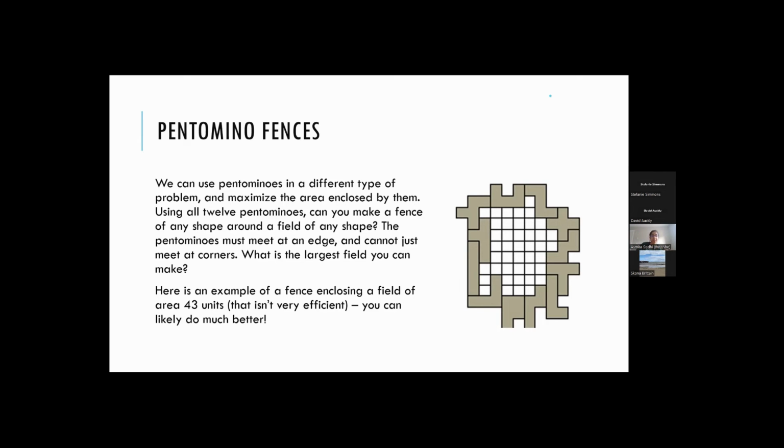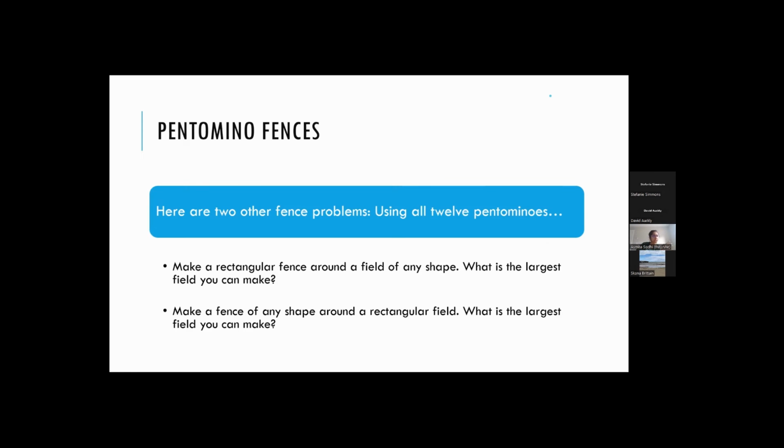So this one is making a fence of any shape around a field of any shape, but I can also restrict my problem a bit. Using all 12 pentominoes, make a rectangular fence around a field of any shape, and look for the largest field you can make. By rectangular fence, I mean the outside of my fence looks like a rectangle, but inside my fence I could have any shape field. And then I could look at a fence of any shape around a rectangular field. So now the field inside is some kind of rectangle, and the outside can look like whatever I would like, and I look for the largest fence that I can make in that way.